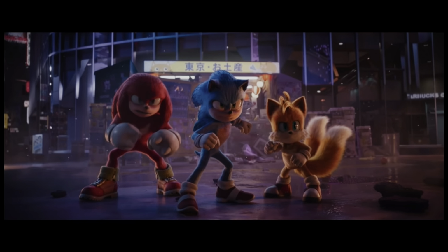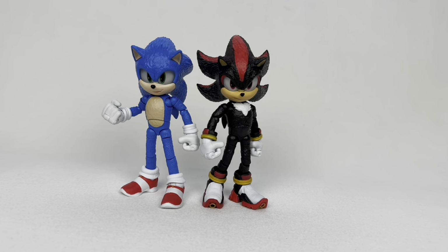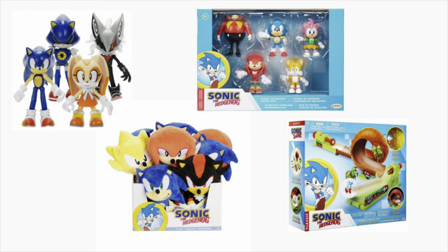Now, in 2024, we'll be seeing Shadow the Hedgehog make his big screen debut, and of course, to go along with the film, we have new toys from Jakks Pacific. Jakks has had the license for a few years now with Sonic, but they've really taken the brand and ran with it, no pun intended.